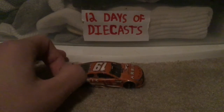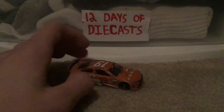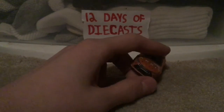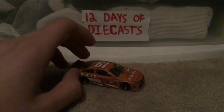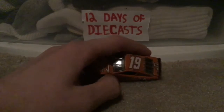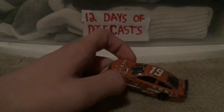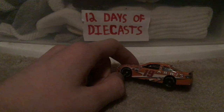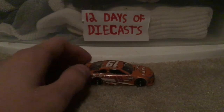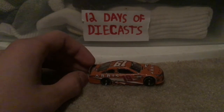And anyways, this is the same paint scheme as Daniel Suarez's 2018 car. And once again, those are the screws and the PTC. This was the first ever 2015 Toyota Camry diecast that I've ever gotten. Also, my first ever Carl Edwards number 19 car. I remember begging my local NASCAR diecast store to order this diecast so I could get it. Because I remember them having their Stanley car, but I did not want the Stanley car. I wanted the Eris car.